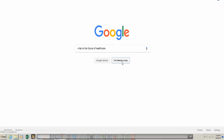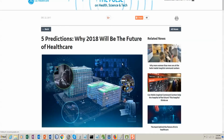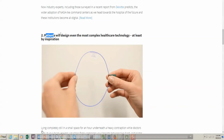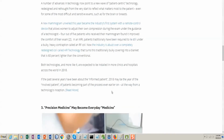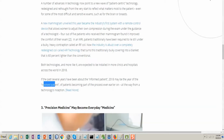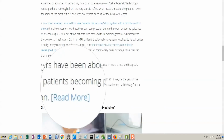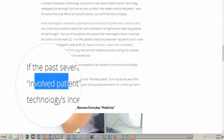What is the future of healthcare? I'm feeling lucky search. 5 predictions why 2018 will be the future of healthcare. Patients will design the most complex healthcare technology, at least by inspiration. 2018 may be the year of the informed patient, the involved patient. The future of healthcare is, in 2018, the informed patient, the involved patient.